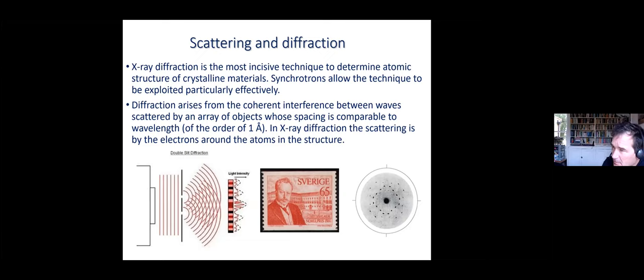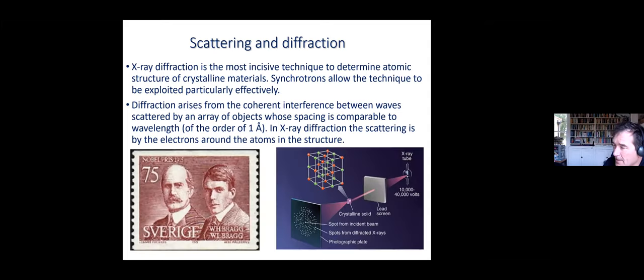Now, he got it simply for demonstrating that X-rays had a wave-like property. The next step was actually using that property to tell us something about the structure of materials themselves. And it was the Braggs, William and William, fortunately they had middle names, William Henry and William Lawrence, father and son, who took that observation one step further, and they demonstrated the relationship between the structure of the crystalline material, the disposition of atoms in that material, and the wavelength of the light being scattered.